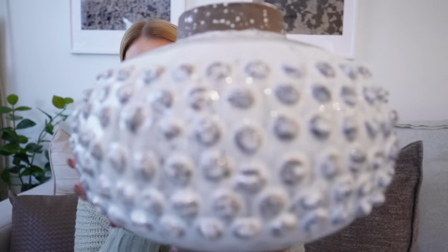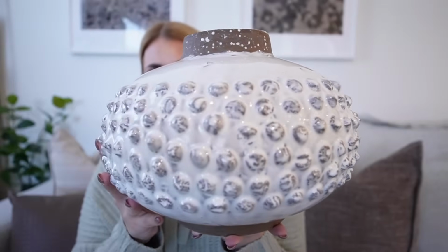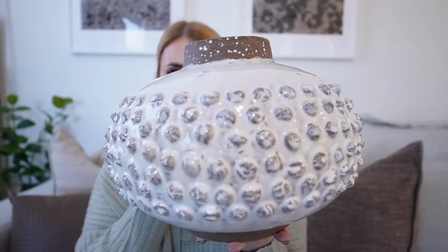This is the first one. I am obsessed with this vase, and I know so many of you guys are gonna think it is so ugly, but I am obsessed. It's big. It has so much texture. Look at all of the texture on there. It has the terracotta top and bottom, and then all of these knobs all over it.